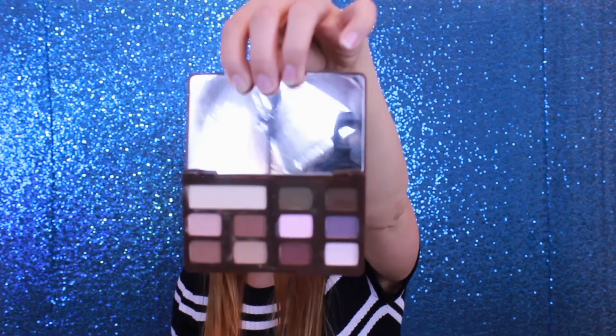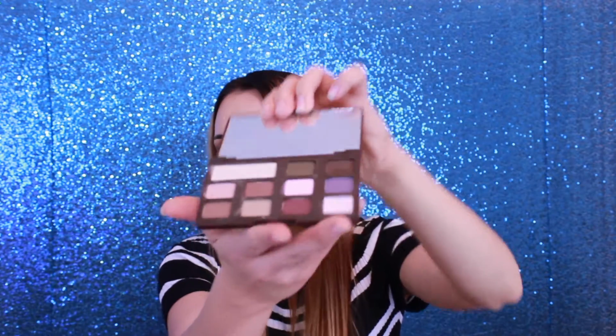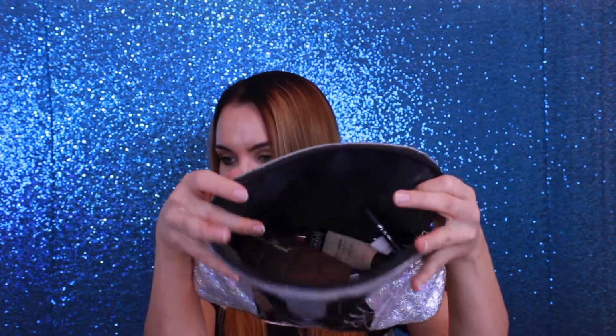And it's got a huge mirror on it. Oh, there's my camera. So it's got a huge mirror. This is an awesome mirror to take with you. And it's just an awesome palette to take with you if you're traveling. You can fit it right in your makeup bag. It fits perfectly. Can't even tell it's in there.